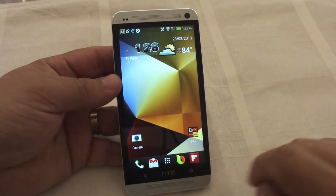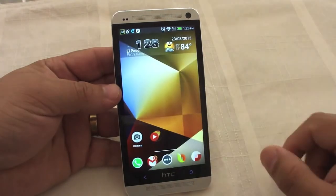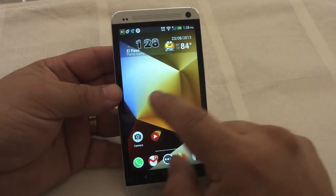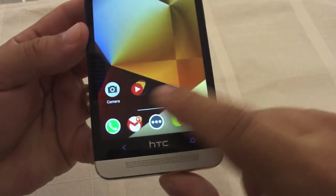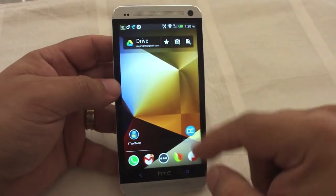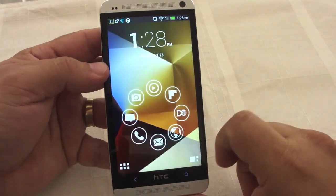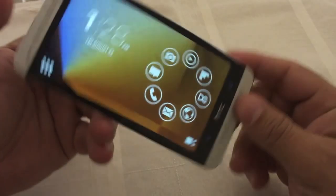For example, I'm going to show over here a couple launchers that I use on my phone. Apex Launcher is one of my favorite launchers for Android. I like it a lot because you could customize it, make it look like your stock Android, and you can also customize the way the icons look. You could download icon packs and make it look however you want, and it works very well with the HTC One. The other launcher that I've been using a lot lately is Smart Launcher Pro, and I like the way this launcher looks because it looks unique.